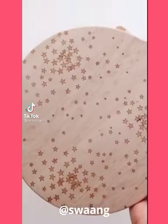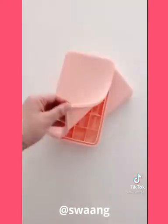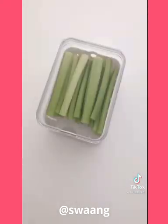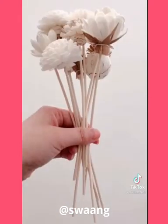Six items I recently added to my kitchen. These wood cutting boards in the star and chevron design. The prettiest blush tone salt and pepper grinders. This pink set of silicone ice trays because I kept breaking the plastic ones. This food container to drain and store your produce. I bought four of these. Pink mason jar lids because who likes the metal ones? And natural solar flowers that are actually reed diffusers.